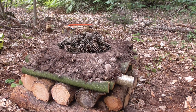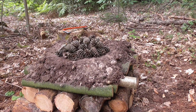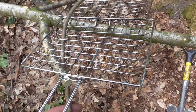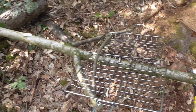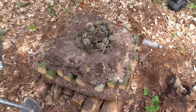the forest floor this time, so you can't really have it in the hole. As I said earlier, it's too peaty. It will smoulder for days and days and weeks. There we are, folks, wedged in with a little hazel stick, pretty secure. That'll do for cooking.